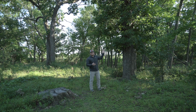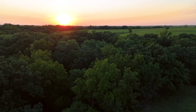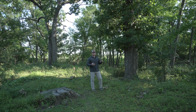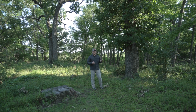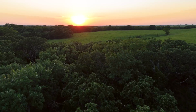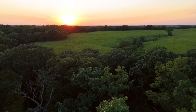So this massive bur oak behind me, there's a lot of them around here, but you're gonna have a really good acorn crop. The deer are gonna hammer this area at certain times of the year in the fall. So just added attraction to this general creek corridor that's already gonna have a lot of deer traffic in it. Now you've got some food component right here on top of it.